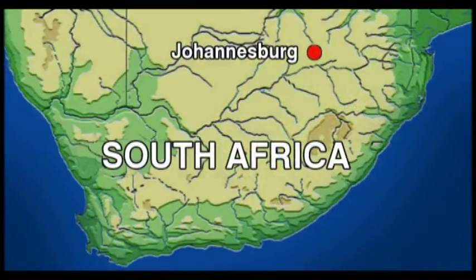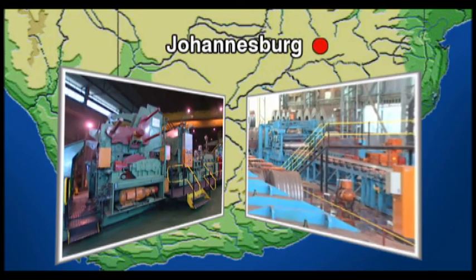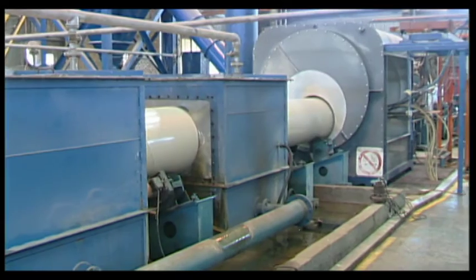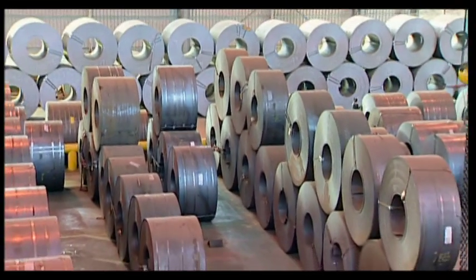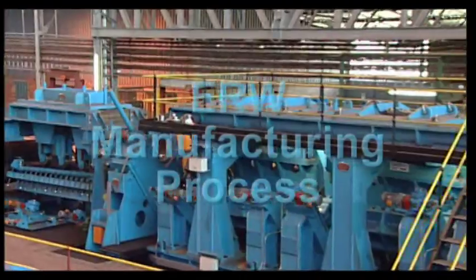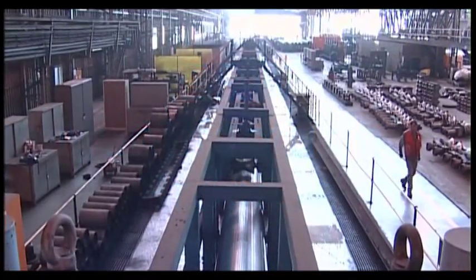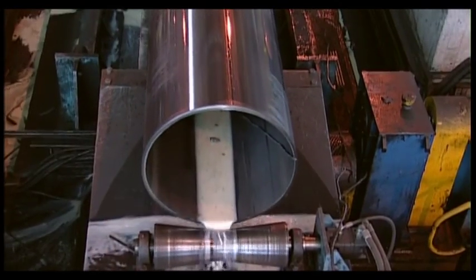The company operates world-class production plants in the Johannesburg area with a combined capacity of more than 300,000 tons. All plants are sited close to the major steel makers. Hall-Longmore's uncompromising adherence to high standards begins with its raw material, which comes from steel producers of global stature. Hall-Longmore's electric resistance welding plant produces pipe up to 610 mm in diameter at a maximum wall thickness of 12.7 mm.